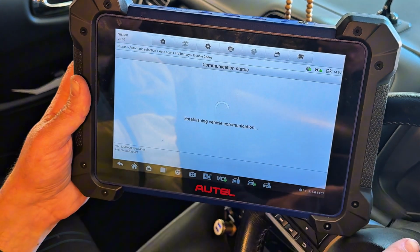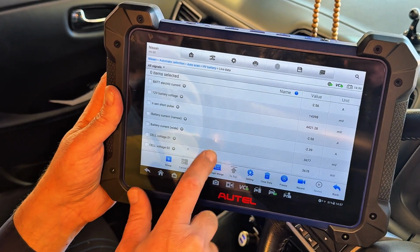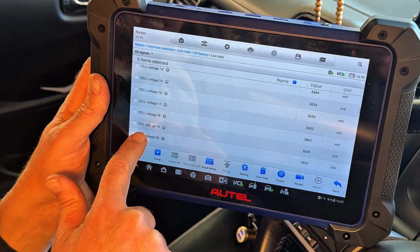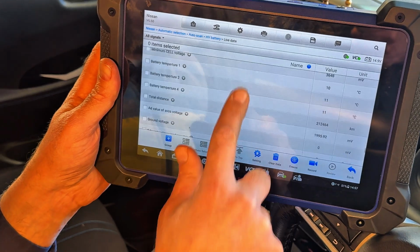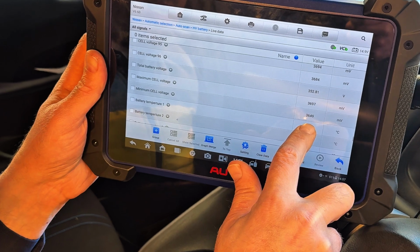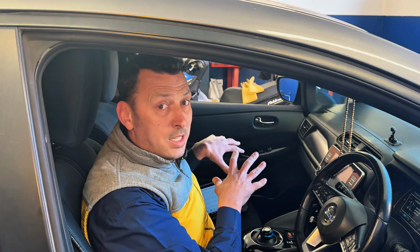Well, at least for now, because the customer told us it happens eventually, so there are no faults. And even when we go into live data to see the cell voltage, the situation looks very good. We're just going to skip in here, because here we see data of all cells, and just at the bottom we're going to see the difference, the lower and the higher. So maximum cell voltage is 3.69, minimum 3.6. So they are all very close to each other. So as it stands now, it looks like there's no issue in the car.